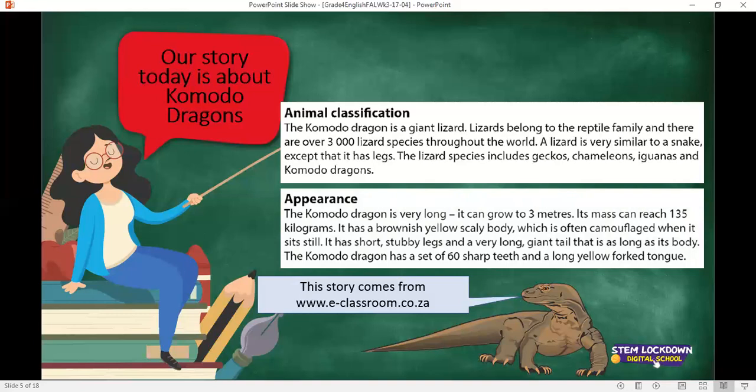Appearance. So this is how they look. The Komodo dragon is very long. It can grow to 3 meters. Its mass, so it weighs, it can reach up to 135 kilograms. It has a brownish yellow scaly body, which is often camouflaged when it sits still. It has short stubby legs and a very long giant tail. That is, it is as long as its body. The Komodo dragon has a set of 60 sharp teeth and a long yellow tongue, a forked tongue.